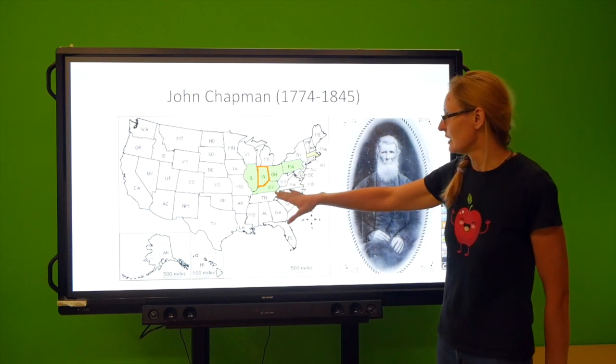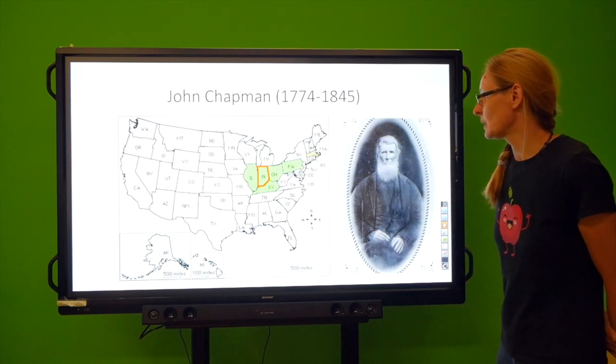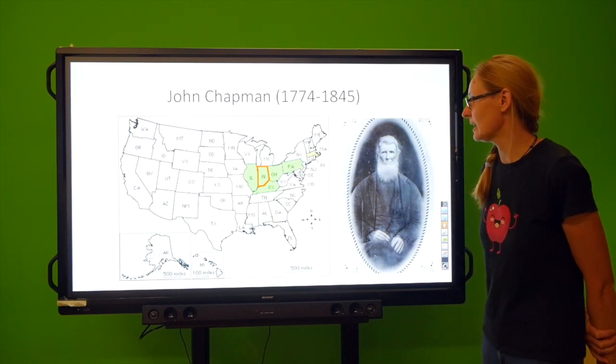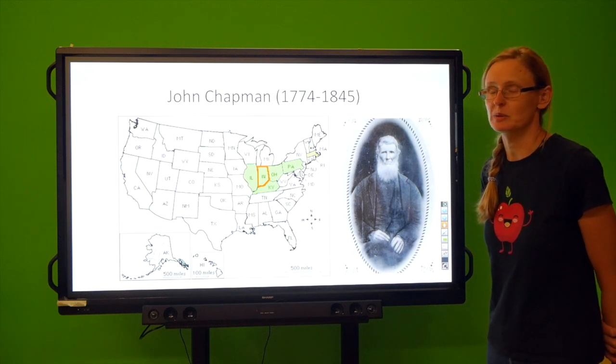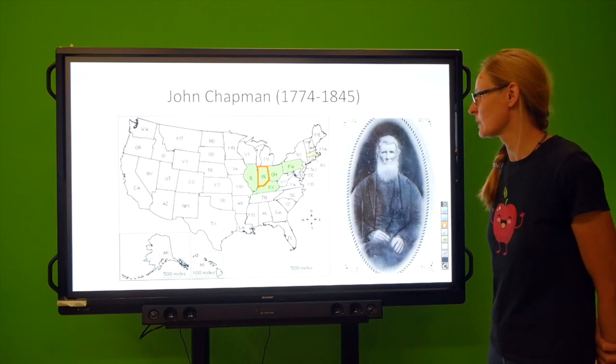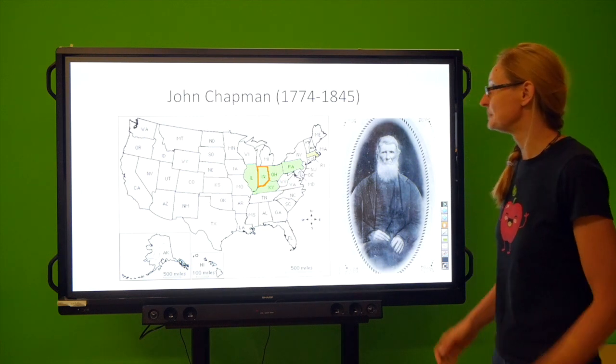He started distributing the seed and the seedlings to other people, and so eventually he ended up traveling west to Ohio Valley, through Kentucky, Indiana, Illinois, which at that time was Wild Wild West, and put out his orchards and his seedlings before people moved in there. He was quite successful and died and is buried in Indiana.